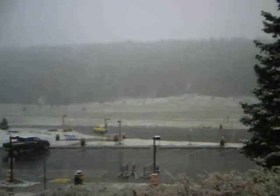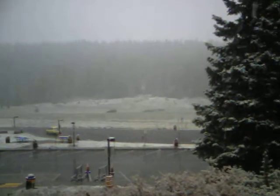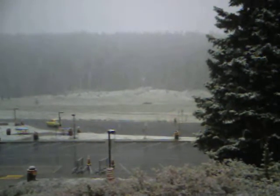Try to make out the highway there. Traffic's moving along pretty good on the highway. Normal speeds, I guess.